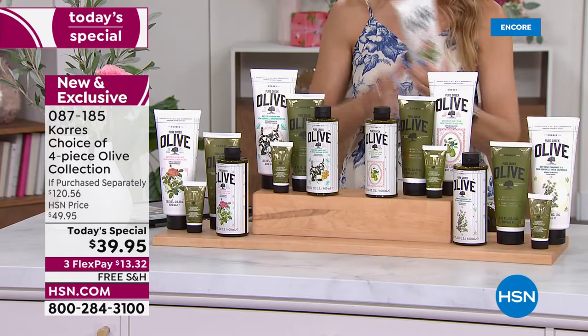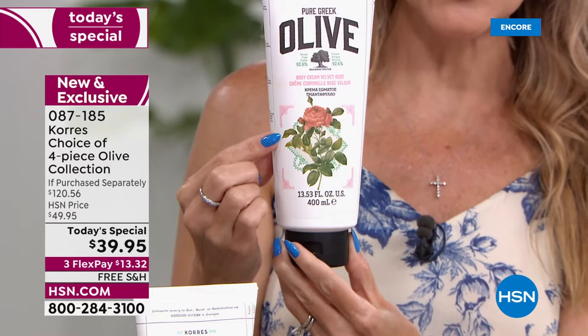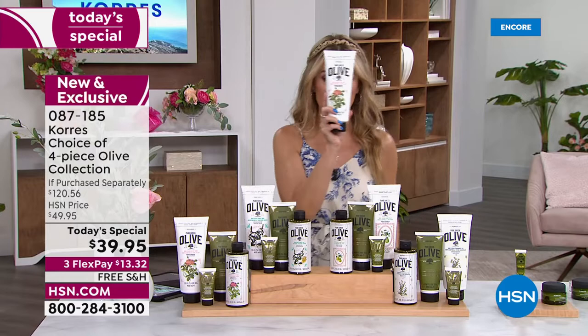I'm gonna start right here with this big guy. This is the famous, iconic olive body cream in the huge 13.5-ounce size. We'll talk about all the anti-aging benefits that your skin receives by just putting on this incredible moisturizer. The power of olive is what you'll hear us talk about throughout all of these products. This is $47.95. It's huge.